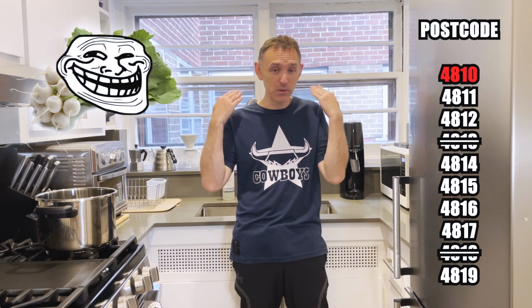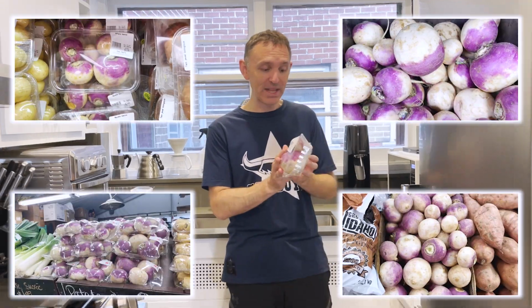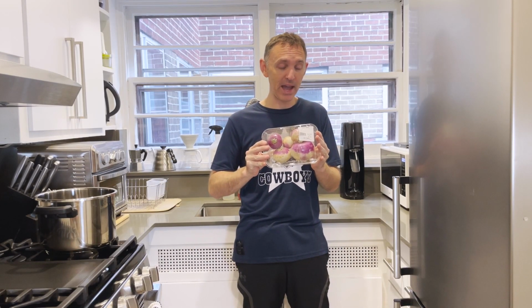Unfortunately, I was not able to find all the ingredients, so my Townsville Soup is not going to be 100% complete, 100% accurate, but I'll make do with what I have. I must say I struggled with the turnips. It was impossible to find any bunched or banded turnips, so straight away 4810 is out the window. I did, however, manage to find plenty of white turnips, which you can see here. Almost every shop that I visited had white turnips.